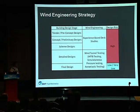This is what a lot of these projects follow as a wind engineering strategy these days. So it's a tender and pre-concept, concept and scheme designs. Often you're not really working with a high level of detailed studies involving wind tunnel testing or other. It's not unusual at that stage to really be working with trying to get the most you can out of codes of practice or experience-based code design. And it's usually not until we get into the detailed design process when the designs have already progressed quite a way, both structurally and architecturally, that we start considering wind tunnel testing.